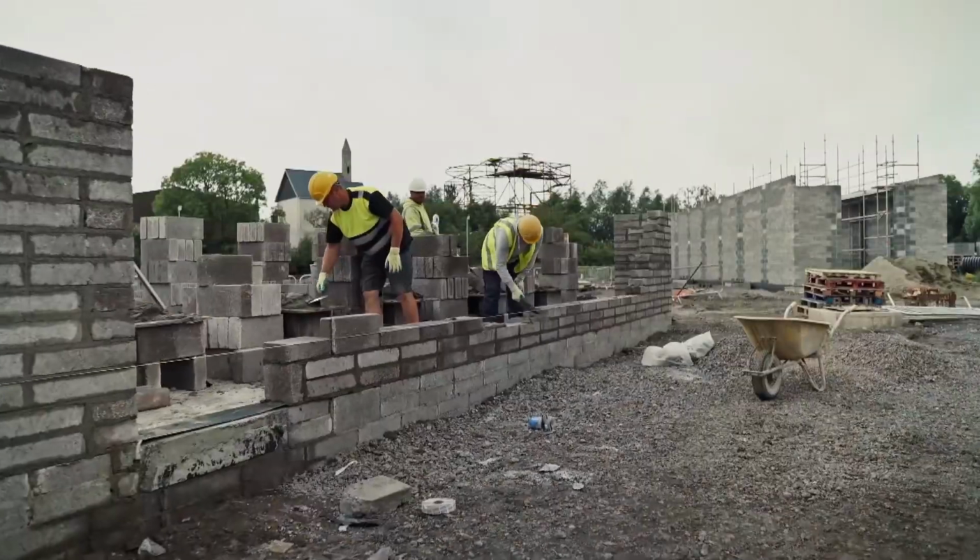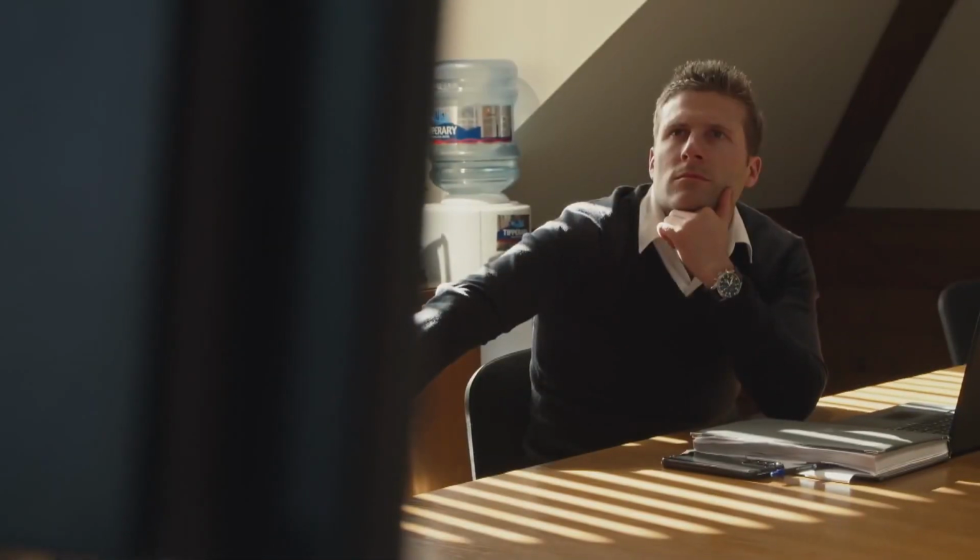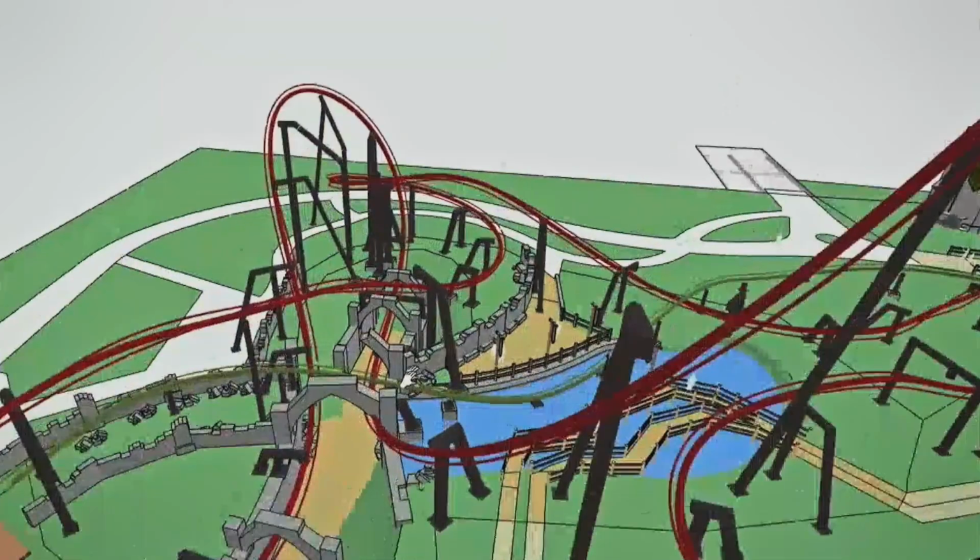And roll out big plans for the park's most daring expansion, featuring 2 new major roller coasters.